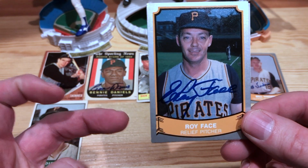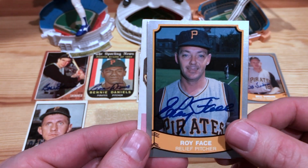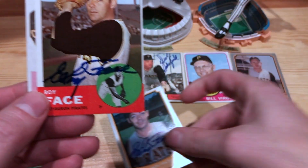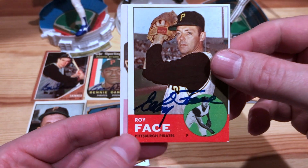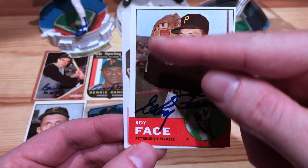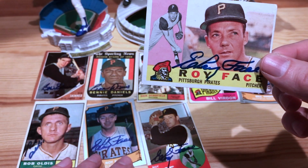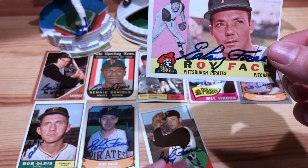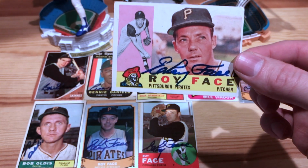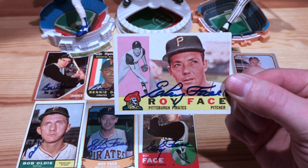He went 18-1, which is pretty amazing. So we got him here on the 90 Pacific, and then the 65 Topps, which is pretty awesome. He has some really cool arm angle here, and then on the 1960 Topps, and this is one of my favorite years of design, but yeah, that one turned out awesome. So on his cards it has Roy, but he went by Elroy as well.